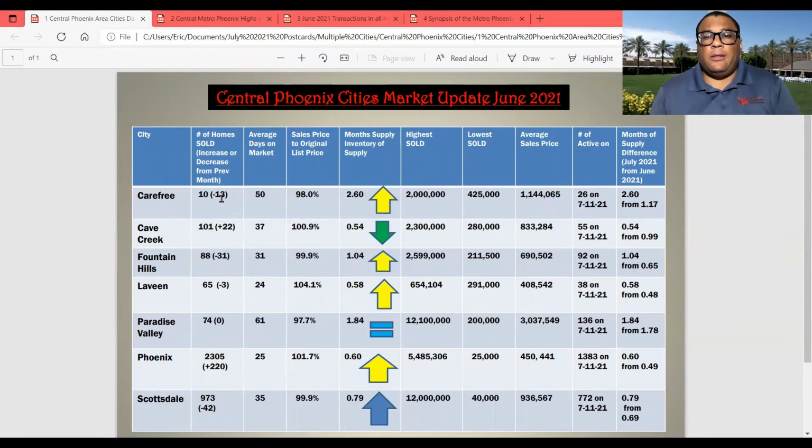Carefree had 13 less transactions than in May, sold 10 homes, was 98% sales price to list price ratio. 2.60 was the monthly supply of inventory from 1.17, so it doubled. The highest sold was $2 million, lowest sold was $425, average sales price $1,144,065. 26 were active on July 11th versus 27 on June 8th. And we're going to go into that part later too.